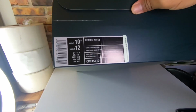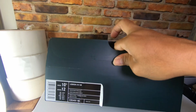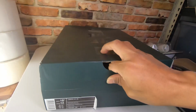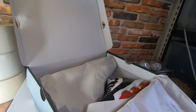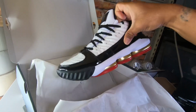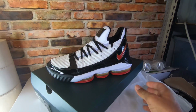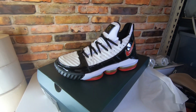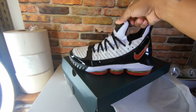Alright, so here we go. We got the Lebron Super Braun White Comet Red. Size 10.5. Ang retail niya is $200. So here we go. I mean, for me, this one is not bad at all. Yan. So okay naman siya.